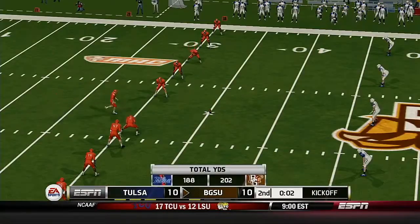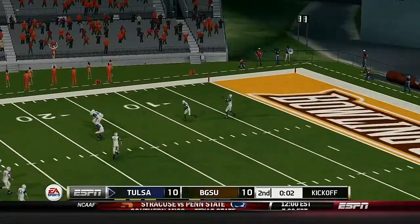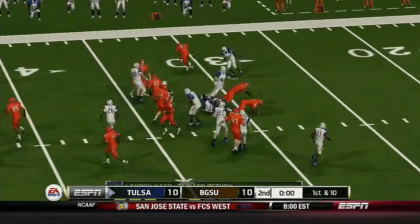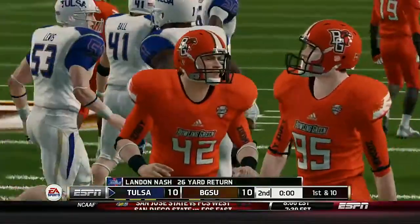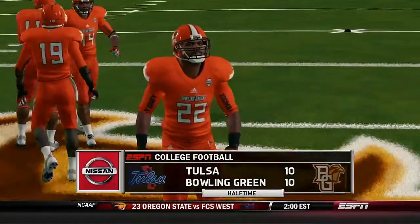I have a feeling this ball is going nowhere near the return man with this kickoff, most likely to end the half. Nash takes it from the six, and he's taken down at the 31-yard line. So we've played two quarters and it's a 10-10 tie in this game.